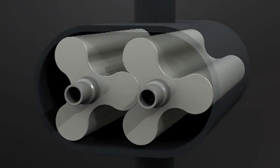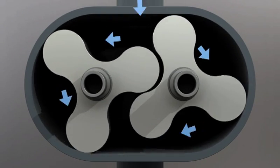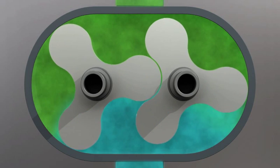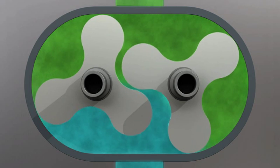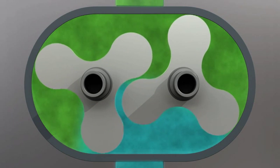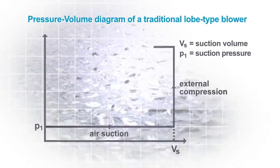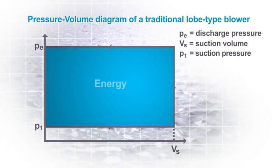In a traditional lobe-type blower, lobe rotors turn inside a casing. As the rotors turn, air is trapped and moved around from inlet to outlet without being compressed. The air volume remains constant. Air is finally pushed out against the backward airflow in the connected pipework. Therefore, we call it external compression. This pressure volume diagram shows the energy needed for compression on a typical lobe-style blower.